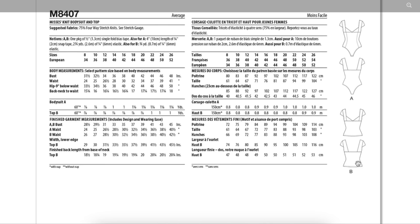Okay, so the blue one isn't a crop top anyway. I mean, what is it? Bodysuit anyways. Okay, great. So you don't have to worry about that for B. And then for A, although it does kind of look like A and B's back seams are in the same place. But is this a thong? Because I don't do that. I guess it's easy enough to convert it. But the thong bodysuits, I don't get it.